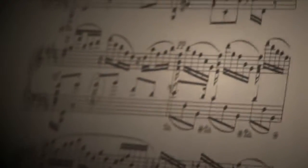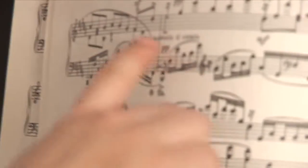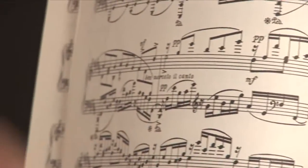And when I was first looking at the music to this piece, I was maybe 18, 19 years old. And I'm searching, and it's quite a mess on this page. It's all black. And then it says, Ben marcato il canto, mark well the theme. I realized that the theme kind of went all around in the center of everything else.